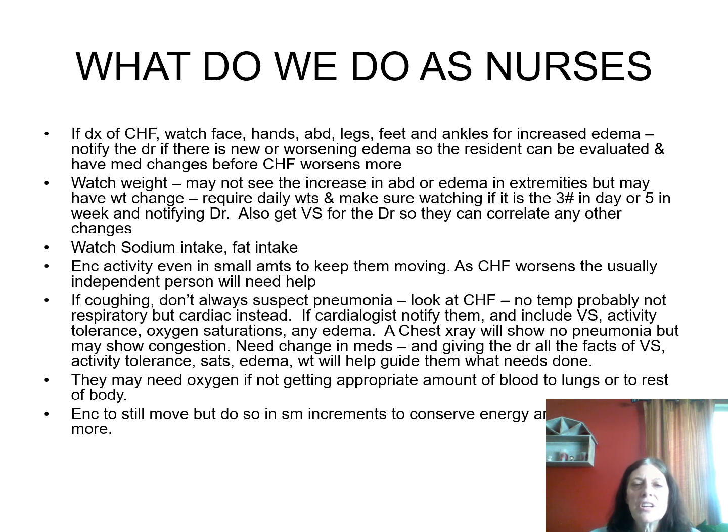They may need oxygen if not getting an appropriate amount of blood to the lungs or to the rest of the body. Encouraged to still move, but do so in small increments to conserve energy and not tax the heart.